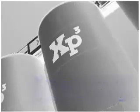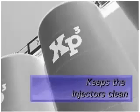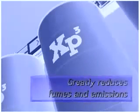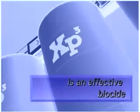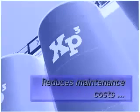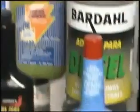Reduces fuel consumption, disperses the existing water in the fuel, keeps the injectors clean, greatly reduces fumes and emissions, has a detergent and antioxidant effect, is an effective biocide, reduces corrosion problems, reduces maintenance costs, and increases the life of engines and machines. But shouldn't all the other products sold in the market do the same as Xp3?